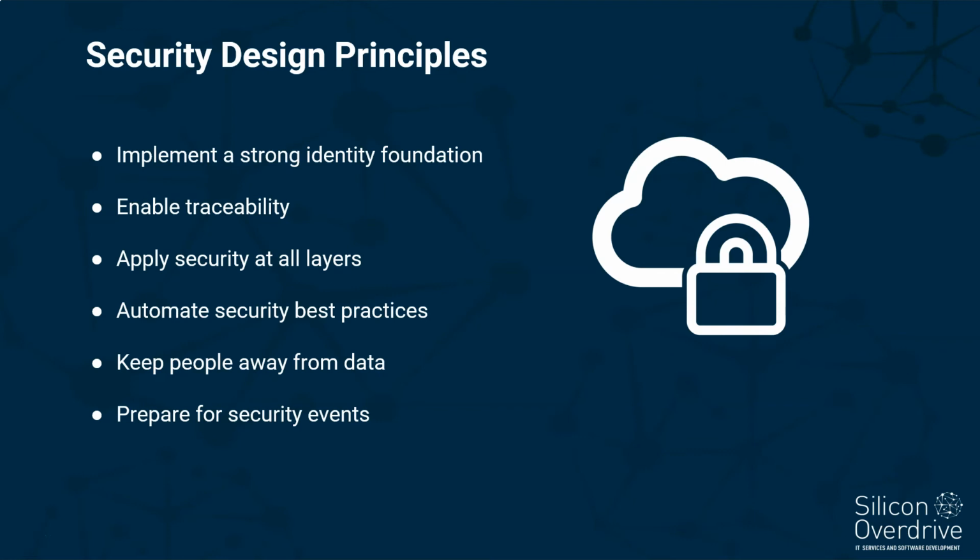Protect data in transit and at rest. This is where you classify your data into sensitivity levels and use mechanisms such as encryption, tokenization, and access control where appropriate. Keep people away from data. Create mechanisms and tools to reduce or eliminate the need for direct access or manual processing of data. This reduces the risk of loss or modification and human error when handling sensitive data.